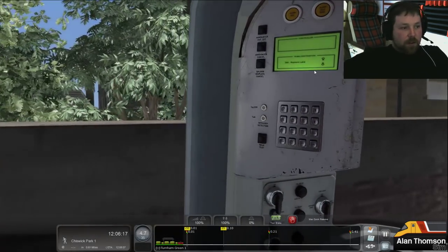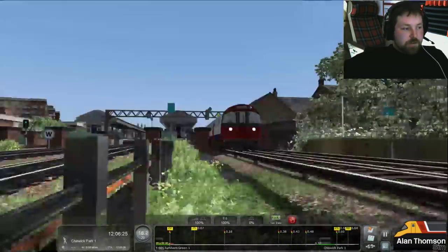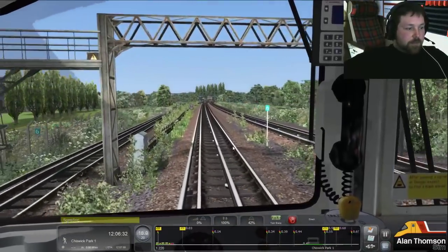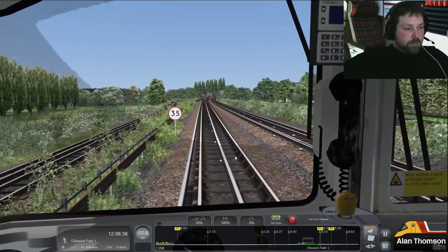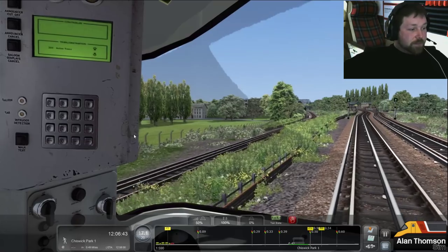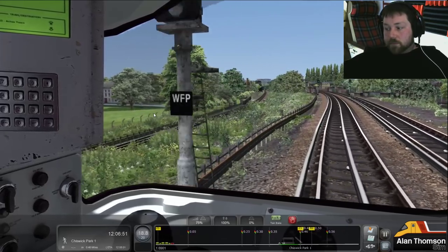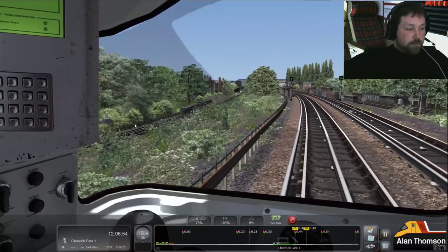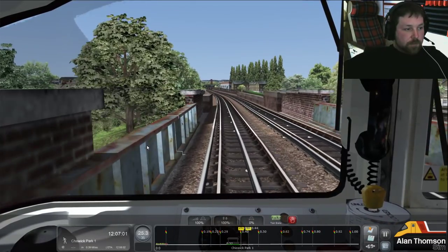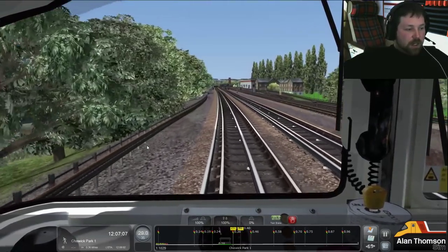And we also even have working destination blinds, well, LCD. I did just notice it didn't change on the front there, but it might just be in the cab. I don't mind, it's quite fun to play with. Tile loading stutters in this, to be fair, which I wasn't getting the other night.